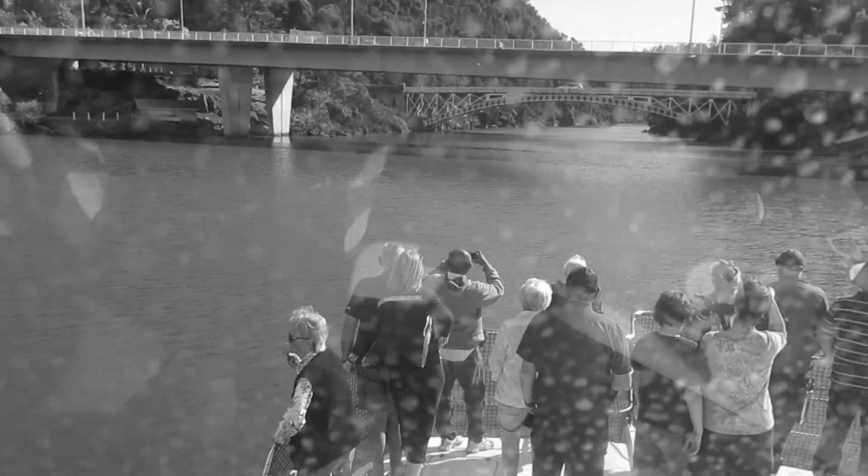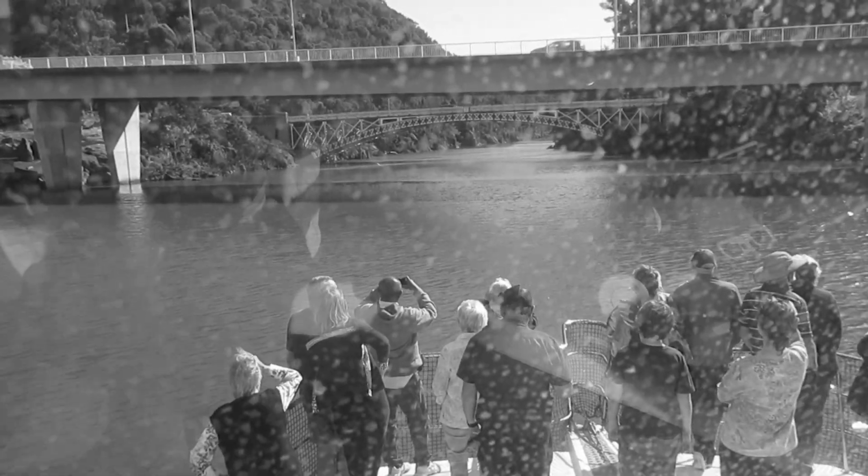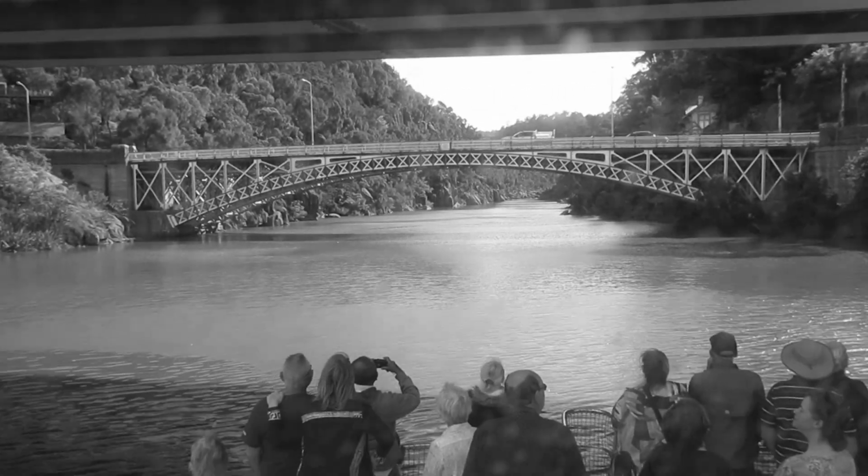Now the span on the far side, or the gorge side, was the original. It was built in Manchester in England in 1863. Built in 500 pieces, put onto a sailing ship, brought to Launceston, then erected on a wooden floating dry dock like a giant Meccano set. It stood there as a single lane bridge for 40 years until the duplication span was built, the one closest to us at the moment, here in Launceston in 1903.